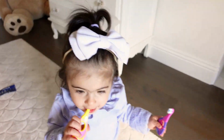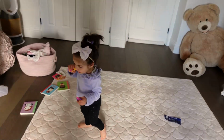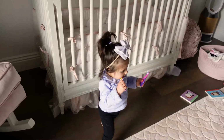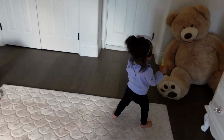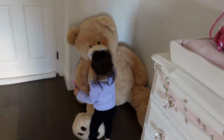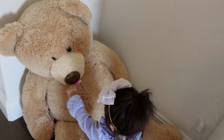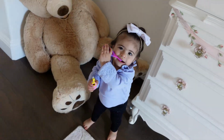And also something that we do, I forgot to mention, is sometimes we sing little toothbrushing songs together, and she gets used to the song and she knows that we're going to brush her teeth. Now she wants to brush the bear's teeth. Very good. Good job, sweetheart.